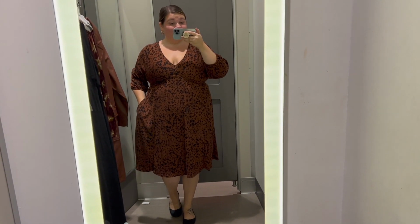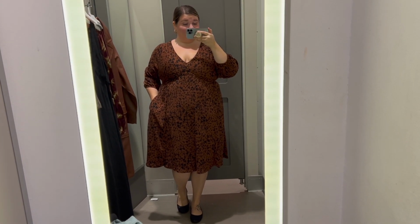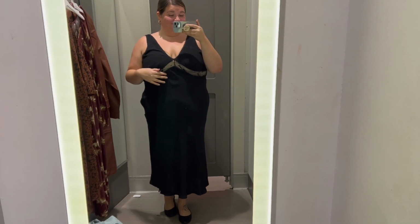It would look super cute for that. But I like this one overall. Would just need to go up one size. So this one is kind of our first true dud.